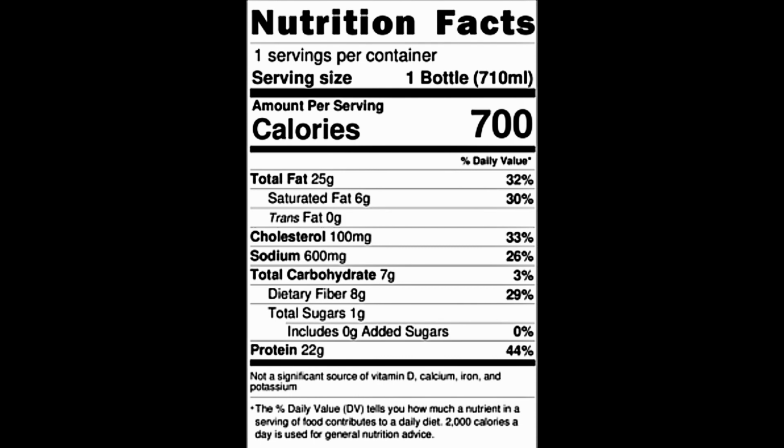Nutrition facts: 1 serving per container. Serving size: 1 bottle, 710 milliliters. Amount per serving, calories, 700. Daily value in percentages: total fat, 25 grams, 32%. Saturated fat, 6 grams, 30%.